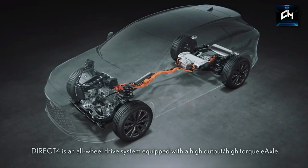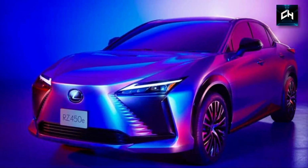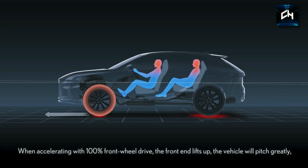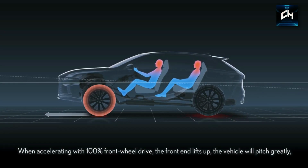As for power delivery, Lexus has opted for direct 4 drive force technology. Most recently used on the RZ450e model, this system uses advanced technology to balance torque between the axles, giving the vehicle optimum performance no matter what the terrain or driving condition. Direct 4 also improves handling at higher speeds and, thanks to the torque leveling, ensures a comfy ride no matter the conditions.